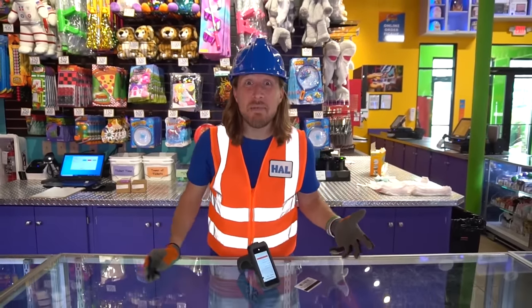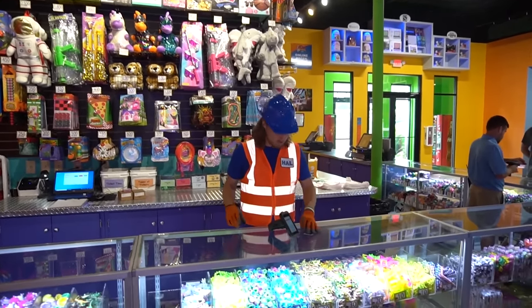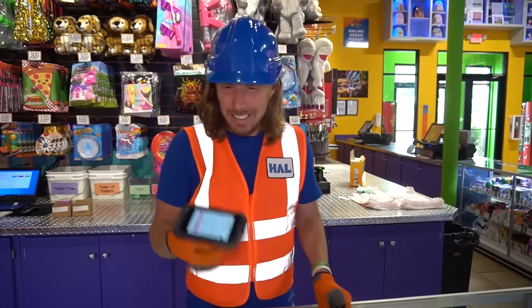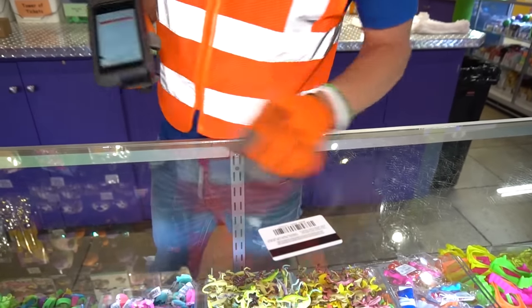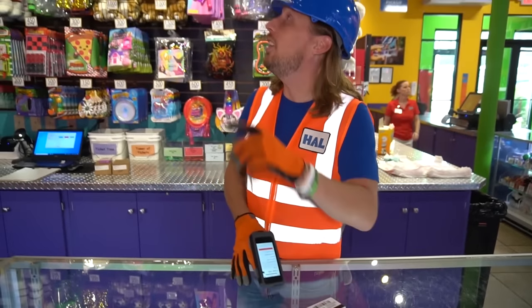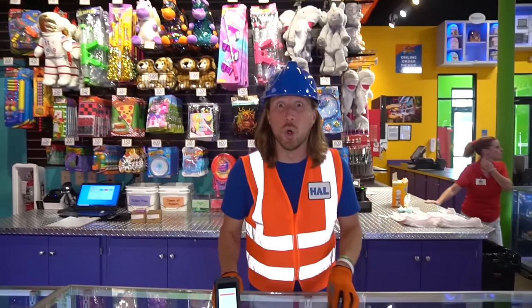The counter where you redeem all of your tickets. Oh, and you get to choose one of these cool prizes. Aren't they awesome? So, we got our card and we get to scan it with this cool scanner. Oh, yep. And it tells us how many points we have on our card and it puts it up on the screen. So, let's scan it. Oh, yep. Look, we have 3,135 points. Oh, that's really cool.